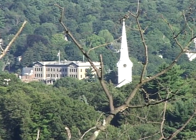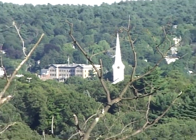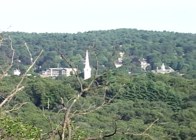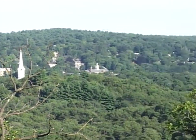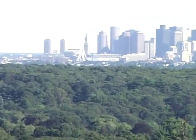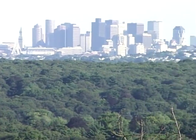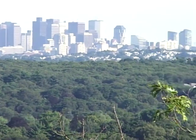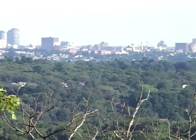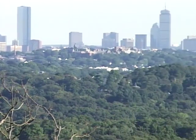From here, you have a great view of downtown Winchester. Looking further south, you have a great view of downtown Boston. 140 years ago, I would be standing in Winchester, but today I am in Woburn. The line used to cut across the top of the mountain, but was moved when the Woburn Reservoir was built.